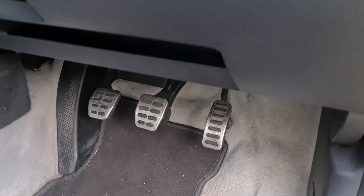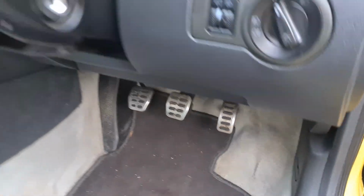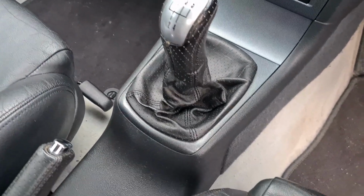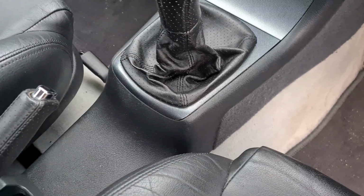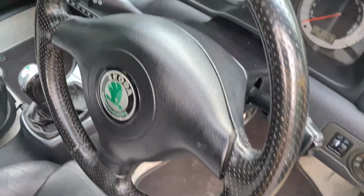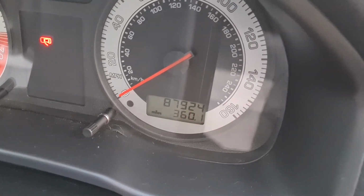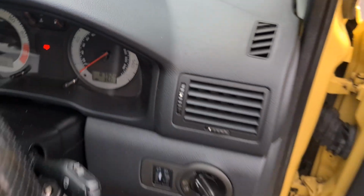The VRS came with the stainless pedals. It came with the VRS gear knob, which you can see there is in excellent condition. It's trimmed with the leather, just like the outside of the steering wheel. There's the mileage on the car, 87,924, and I've done 360 miles in it so far.